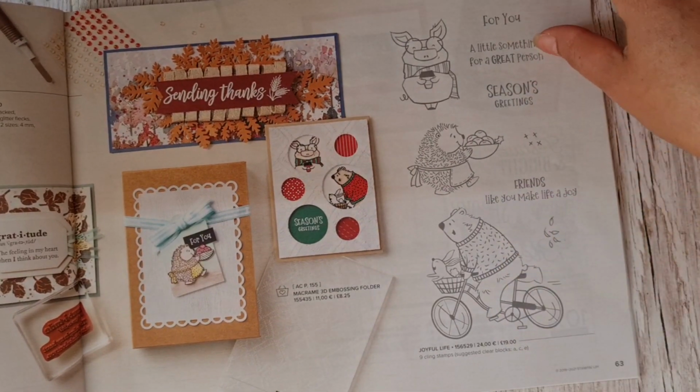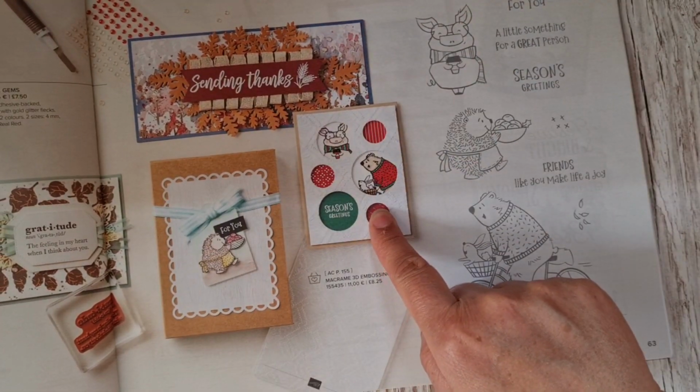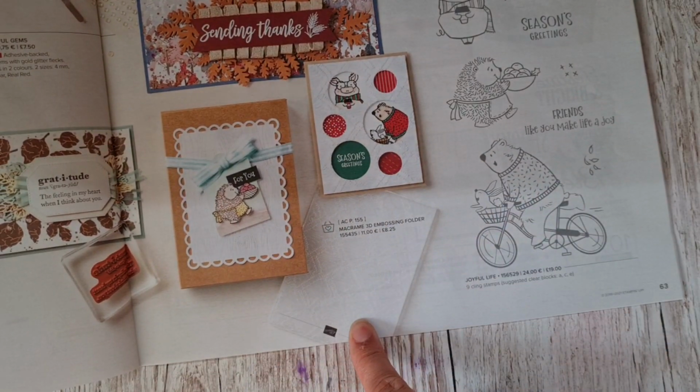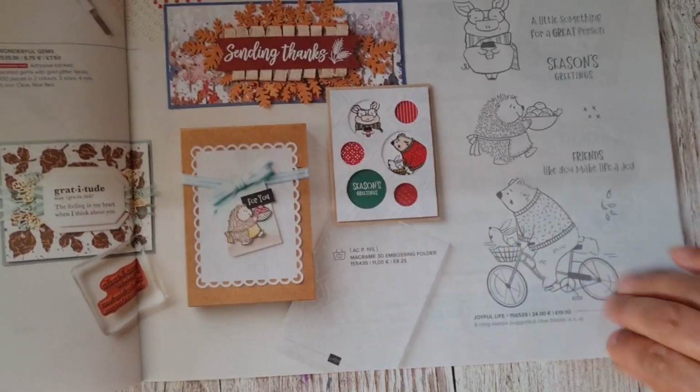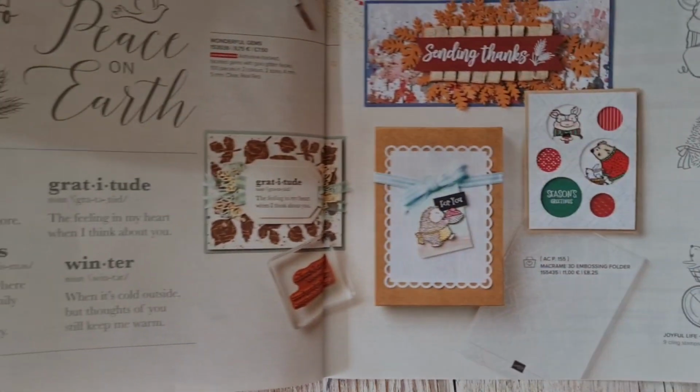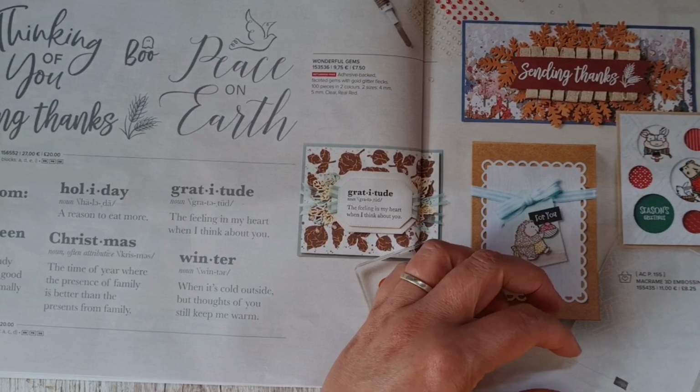Great for colouring in. And look at that with the peekaboo die. Love that. And we're staying very on trend, because this is in the annual, just to show the annual catalogue offering, the macrame embossing folder.